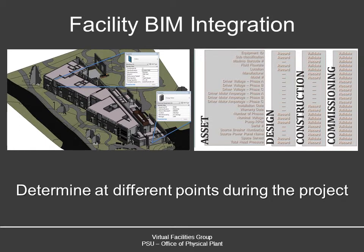One of the major benefits we have with BIM execution planning is information into operations and maintenance. We determined that through our Maximo integration, through our asset management system, we could actually leverage the information in BIM in our Revit models and capture this throughout design and construction for use in operation and maintenance. Therefore, we determined different points during the construction phase to implement this information.